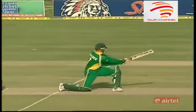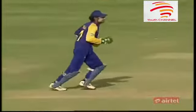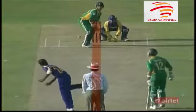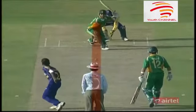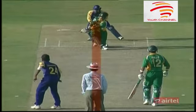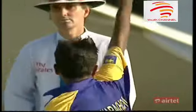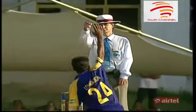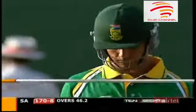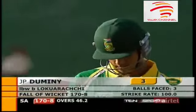Pitches the ball on, turns down the line, and LBW, that was Pollock. It went straight up in the air off the top edge. It was caught nicely by Sangakkara. This is the LBW. Let's see where it pitches. Right on middle stump, straightens down the line. That is absolutely plumb LBW. Lakshan Arachchi strikes for the 2nd time in consecutive balls. Have a look at the reaction here. Yes, up he goes, and up comes the finger, the bent finger there of umpire Billy Bowden. And South Africa really are making a mess of this. 170 for 8.